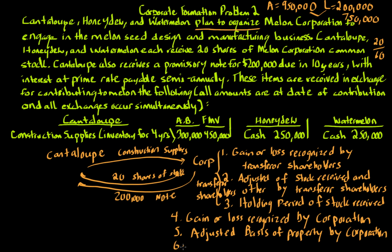And number 6, we determine the holding period of that property received by the corporation. And remember that holding period matters because if you have something that's capital and it's sold, especially if you're looking at individuals, then it can be long-term capital gain. And also it matters for corporations because when you're looking at issues as well, like capital gain, you have to take that into account as well.